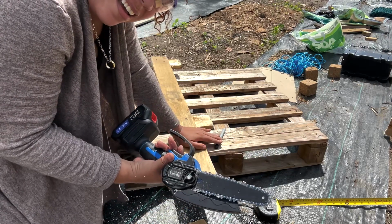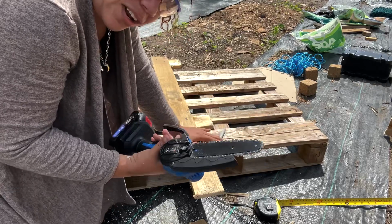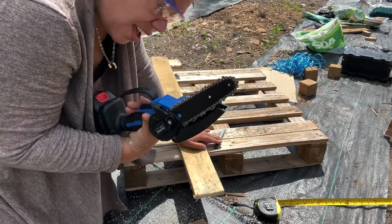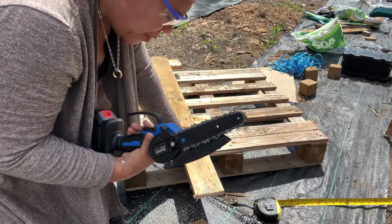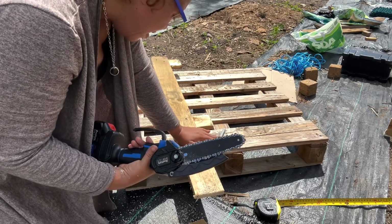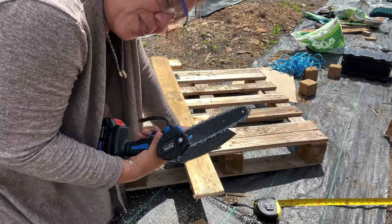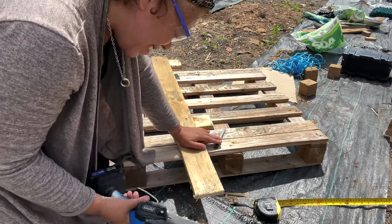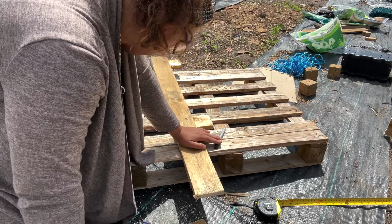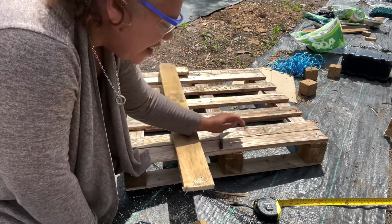Ta-da! For 10 quid, you can't moan. It came with gloves, goggles, a little bottle of oil, a spare chain, and my joints are praising me right now and thanking God that I haven't found a cheap power tool for the task, because hand tools and arthritis just really don't go together. So yeah, that's it. That is what I'm doing to cut up all the pallets.